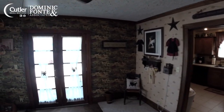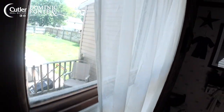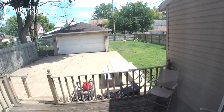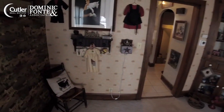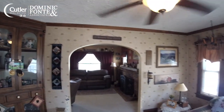And then you have these French doors that lead to the back. So check this out. There's the backyard. It's all fenced in. And then, of course, you've got a nice patio. And right here's the deck. Okay. Look at the built-ins you have here. That's nice, right? A corner hutch, crown molding.